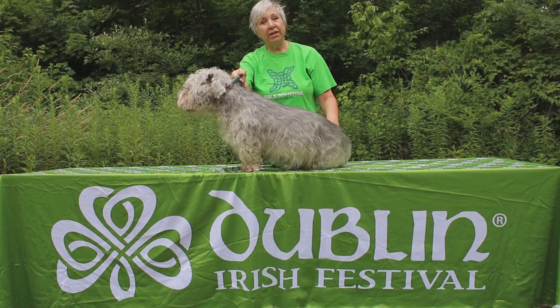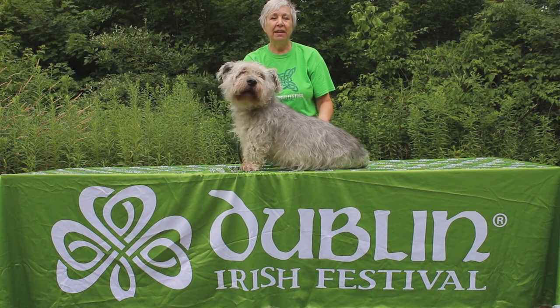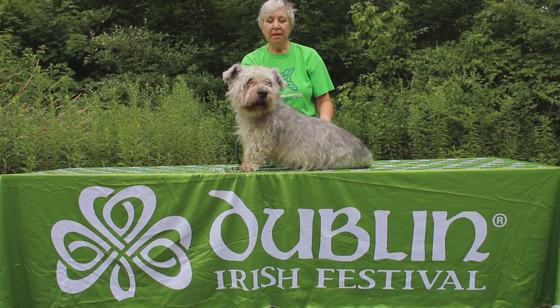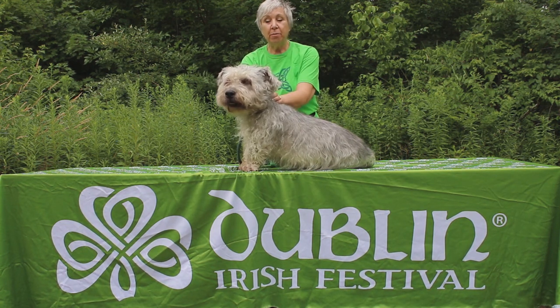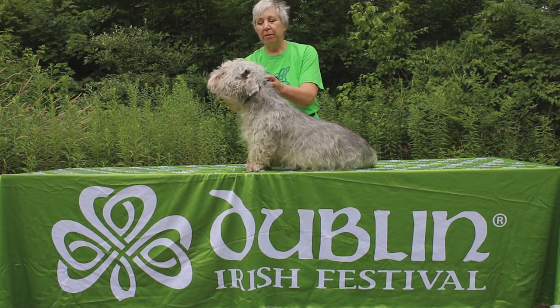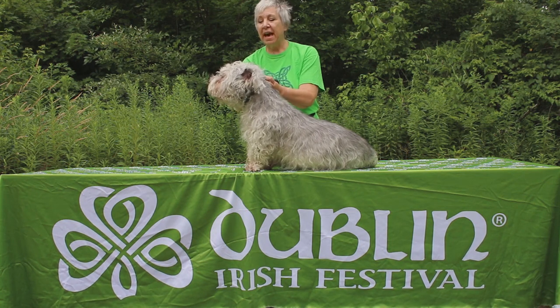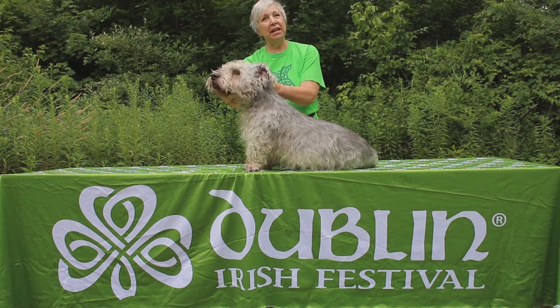Their job in Ireland was to kill vermin, not little tiny rats and little things, although they can do that. Their job was to get rid of the badgers and the fox in the area. Because they go after other animals, they can be very high prey driven, but very, very good with family members. All dogs in Ireland had to be working, do their job, but they had to get along with the family and be a wonderful companion. This is the Glen of Imaal Terrier.